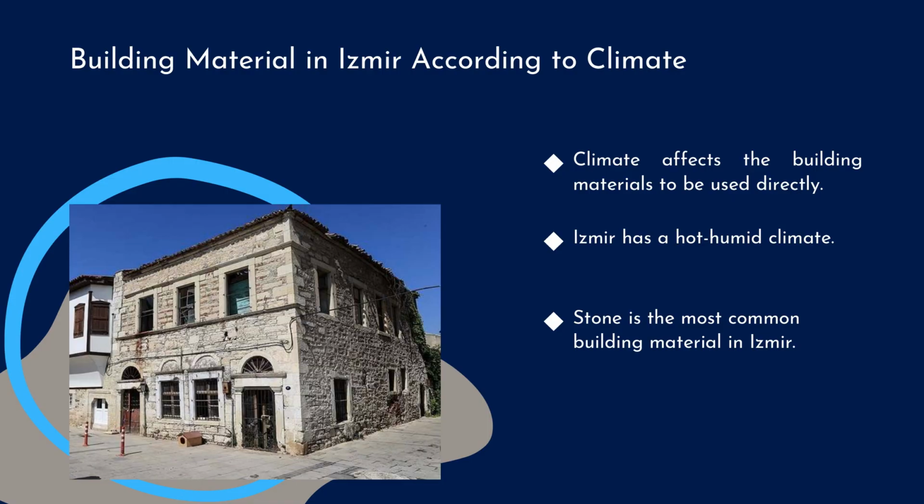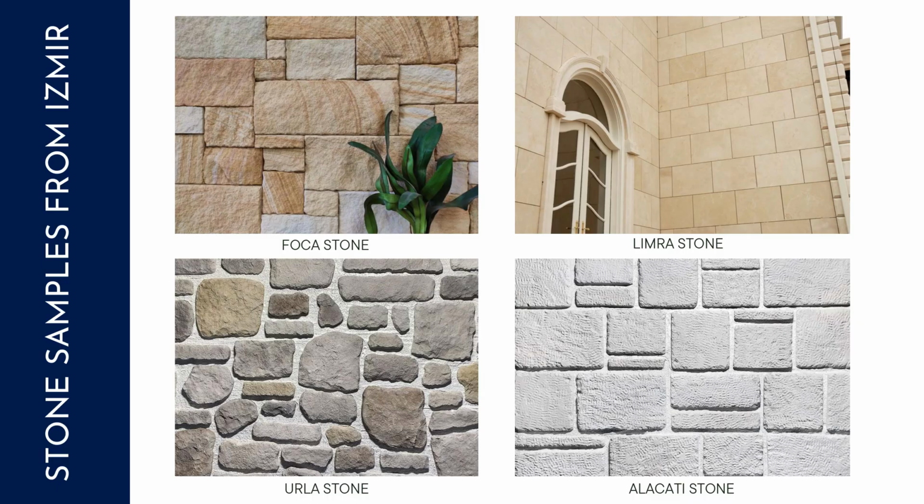Building materials in Izmir according to climate. Climate directly affects the building materials to be used. Izmir has a hot humid climate. Stone is the most common building material in Izmir. Stone samples from Izmir: Foça stone, Limra stone, Urla stone, Alaçatı stone.